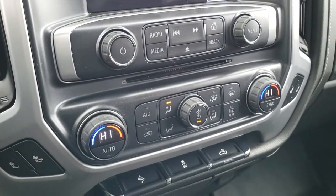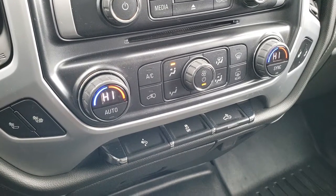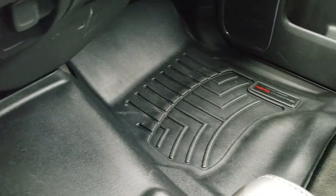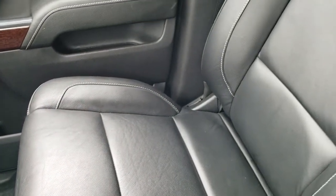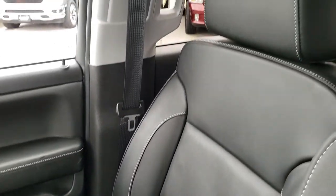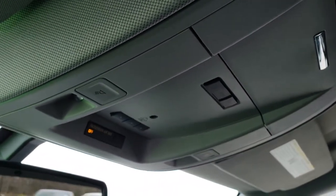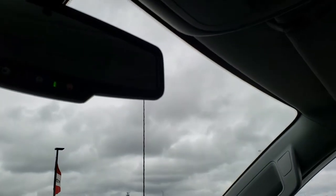Dual climate control. You got your heated seat buttons on each side, and power pedal, stability control, and your cargo lamp. That WeatherTech floor mat goes all the way over the center hump, and the passenger seat is very clean as well. No rips or tears on that. The headliner is in really nice, clean condition, and it has Homelink for your garage door security systems and lighting systems, and Onstar capabilities in the mirror.